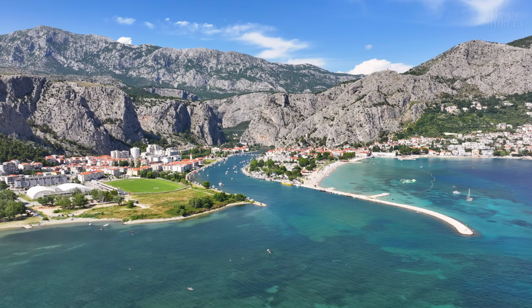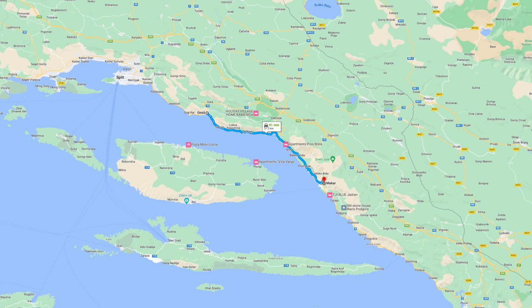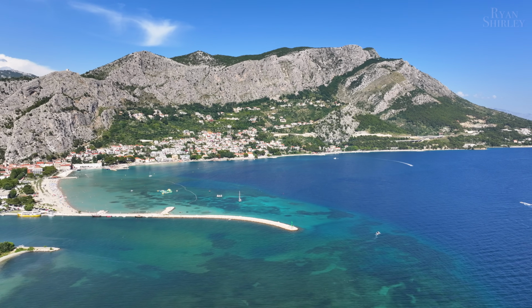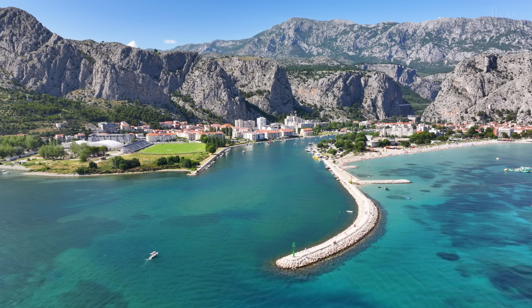Now another cool place nearby is the town of Omiš. It's located about 40 minutes away from Makarska. Now Omiš is this really unique looking city that is sandwiched between the mountains and the sea, and then it has this river that runs through it as it empties into the Adriatic.